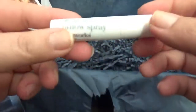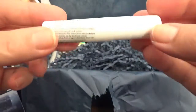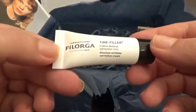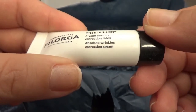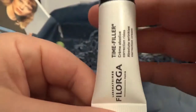Then we have here by This Works Deep Sleep Pillow Spray, and it's the sample. And then we have here by Filorga, I believe, this is the Absolute Wrinkles Correction Cream, and it is this size.